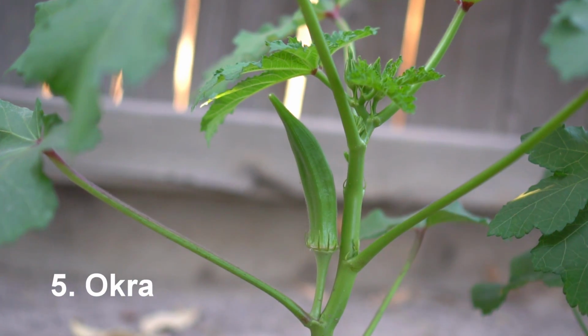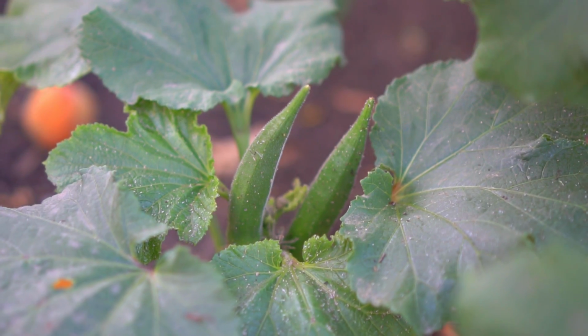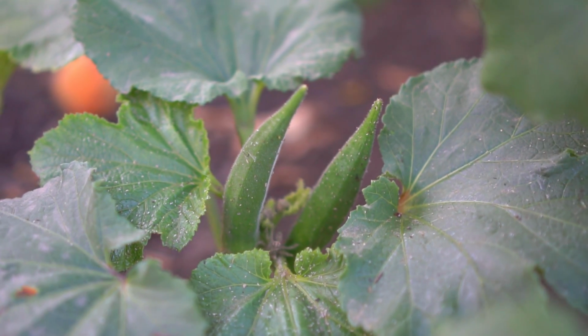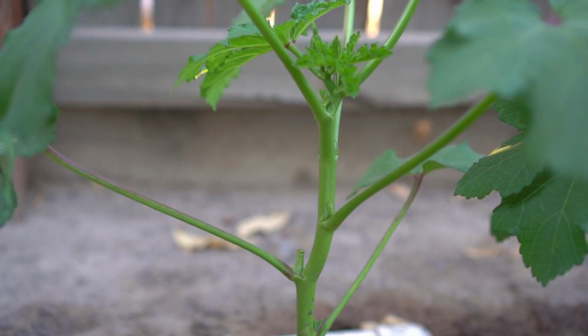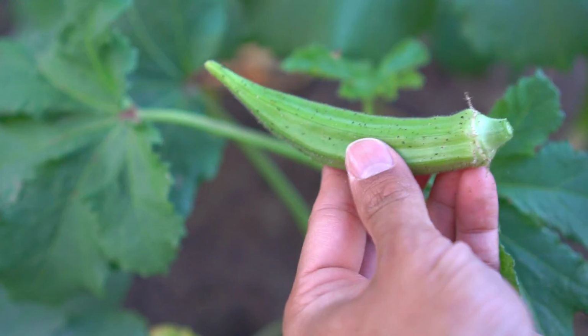Number 5. Okra. Not many gardeners grow okra, however, okra is very easy to grow. Make sure to plant okra in soil containing some compost. Plants produce continuous supply of okra all throughout the summer as long as you keep picking regularly. Okra is really good stir-fried.